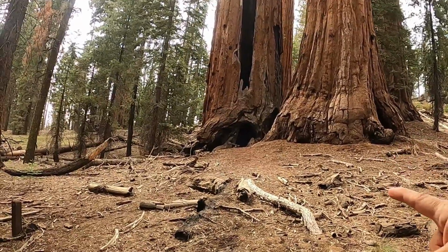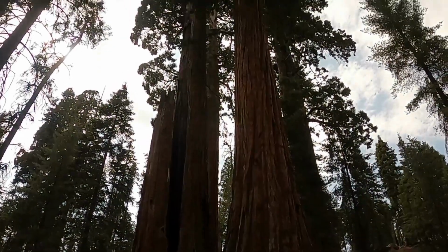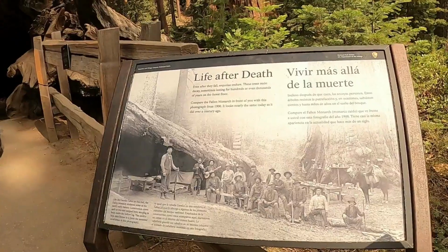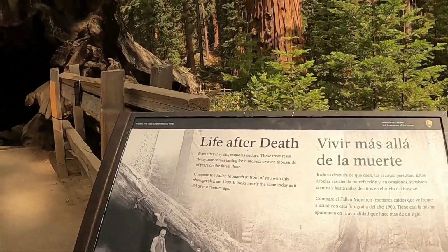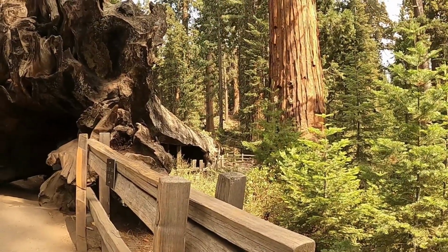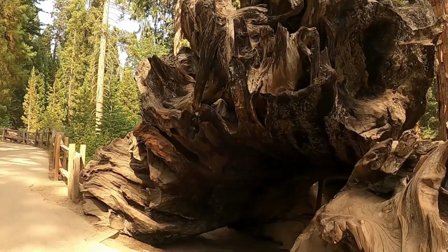Check that tree out right there. It's all hollowed out, but part of it still stands. And it's growing all the way up, and it's growing. Yeah. It's because it happens with the fires. So this and this tree are right here and here. Very cool! 1900s.